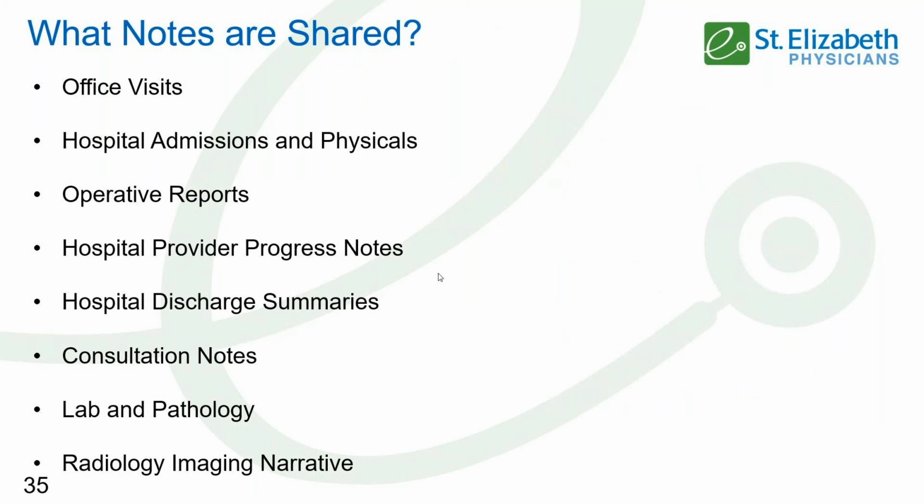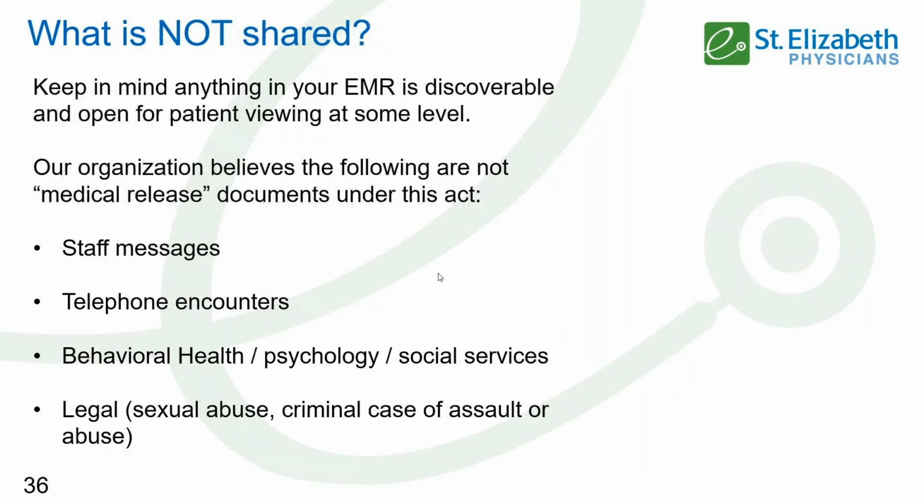So what notes are shared? So typically you can expect office visit notes, hospital admission, exams and physicals, operative reports, provider notes, discharge summaries, labs, pathology, imaging narratives, not necessarily the images themselves, consultation notes. What do you expect not to be shared? And keep in mind that anything in your EMR or the medical record is discoverable on a legal level and can eventually be open for patient viewing. But things that typically are not released to patient portals are going to be staff messages, telephone encounters, anything related to sensitive behavioral health topics, or potential legal issues such as criminal cases, assault, abuse, those types of things.